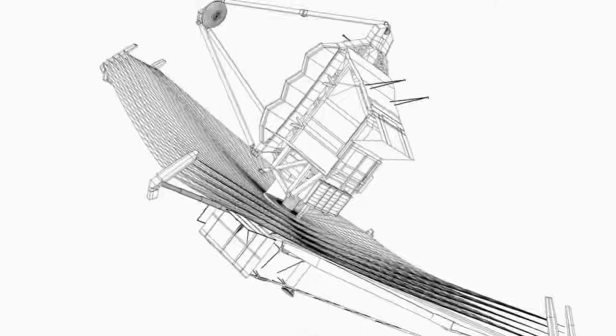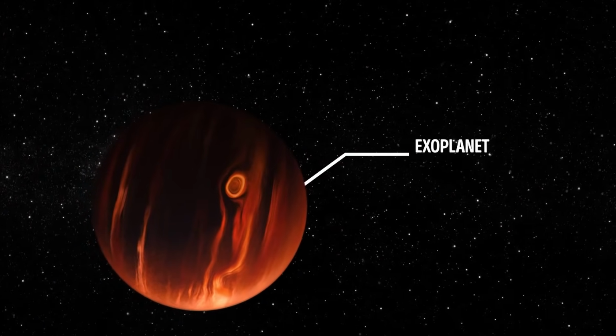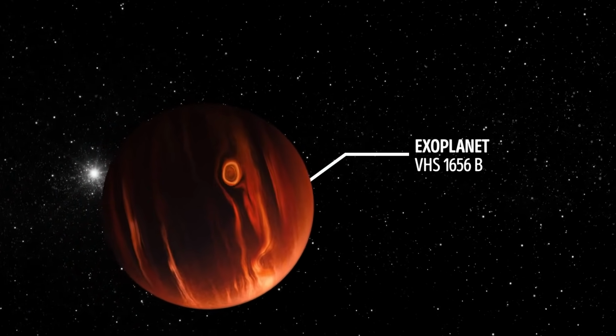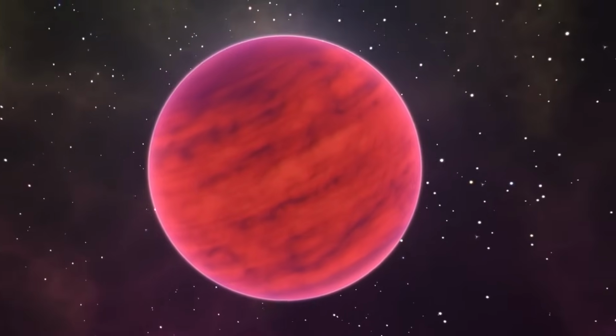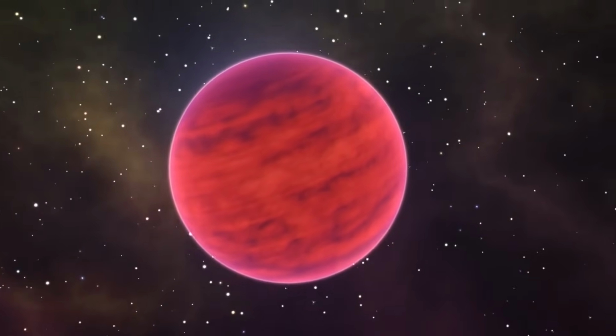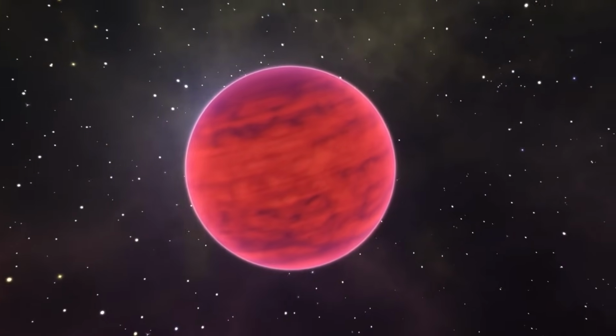The next amazing thing discovered by James Webb is a star-planet hybrid with very strange clouds. This bizarre world, VHS 1256b, is actually a brown dwarf. Those are bigger than planets but too small to classify as stars. They emit some light of their own and are quite hot, but their mass is simply not enough to fuse hydrogen into helium like full-fledged stars do.